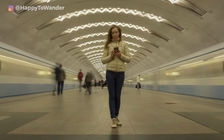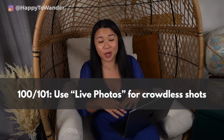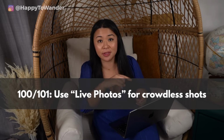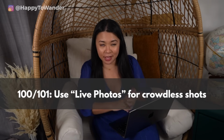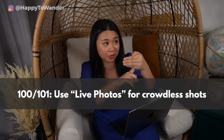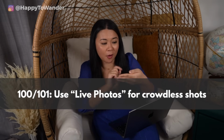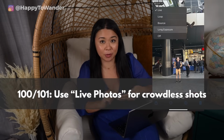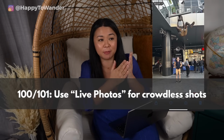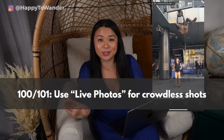Tip number 100 is a very random photography hack, but I think it's super helpful if you're going to be going to a very crowded place. So this is what you do. If you're looking for a photo and you don't want to have a million people in the background, what you should do is on iPhone, turn on live photo. Then pose, stay still, and get the person taking your photo to hold their camera steady. Afterwards, you can look at the live photo, tap on the live bit, and do long exposure. Hopefully, if you've stood still long enough, the people in the background will have some motion blur because they were walking, and you will look crystal clear and amazing.